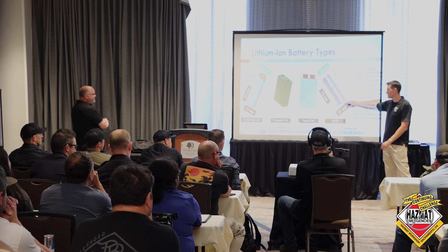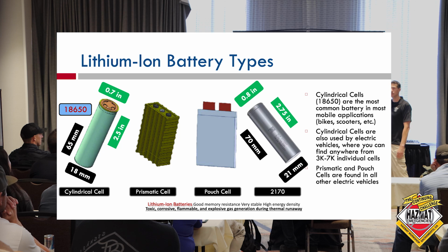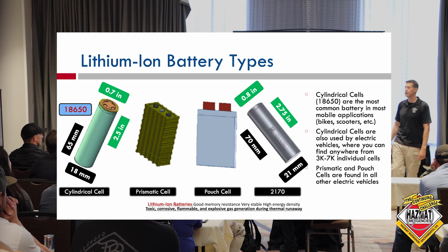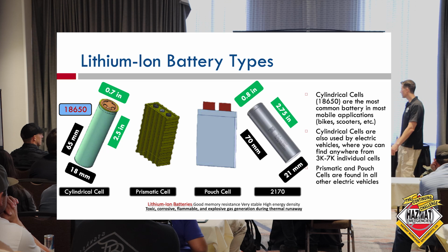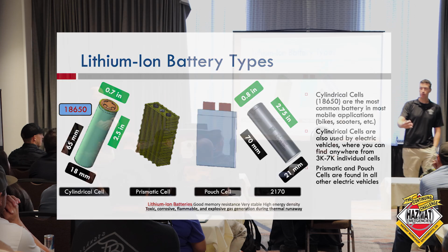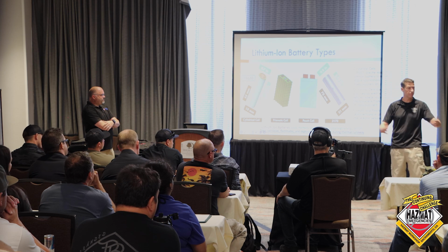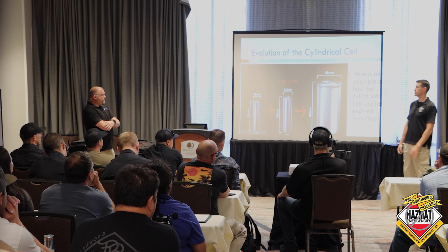So this is another cylindrical cell. This is starting to be more popular for the vehicles. This is the Tesla one that designed this one. It's the 2170, and there are thousands of them in electric vehicles. The pouch cell, GM and Nissan use the pouch cell technology for their vehicles. So you're going to find different types of batteries in different vehicles as well. We're going to talk about those in more detail later.